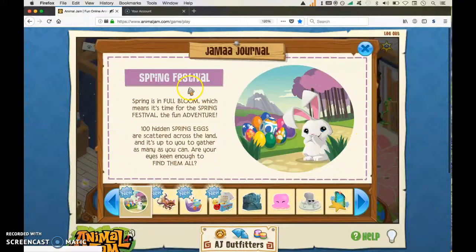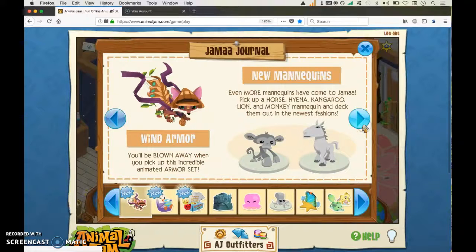Okay, this is a lot of reading, guys. You can skip this, but spring is in full bloom, which means it's time for a spring festival. The fun adventure: 100 hidden spring eggs are scattered around the land, and it's up to you to gather as many as you can. Are your eyes keen enough to find them all? I guess so. I'll be trying that later.